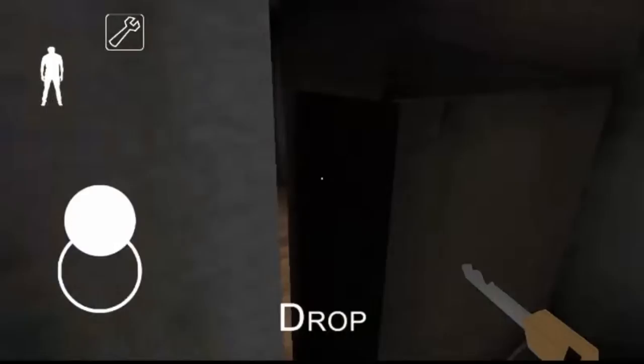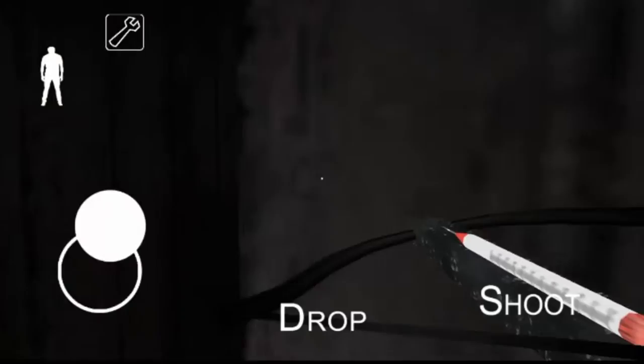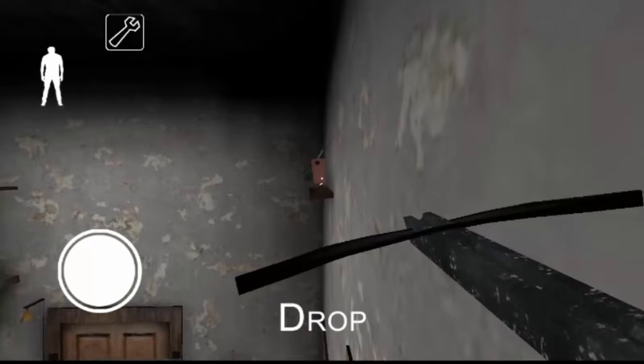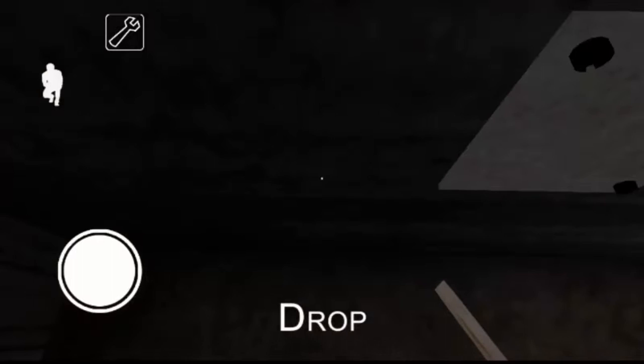Yes, and we will take the weapon. Yeah, tranquilizer dart. We will hit the granny. And take the tranquilizer dart, and I will hit the screwdriver and we will take the screwdriver. Open this. Yes, with the screwdriver, take the playhouse key and open the playhouse because the car battery is in the playhouse.